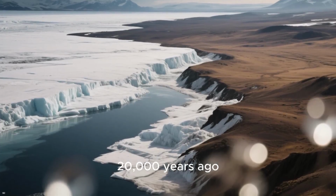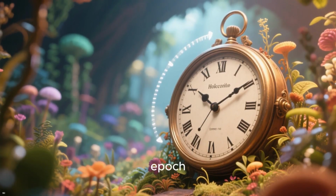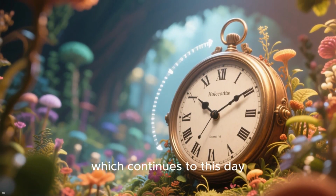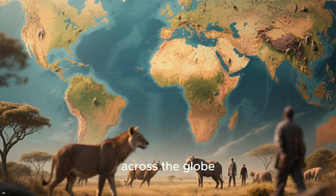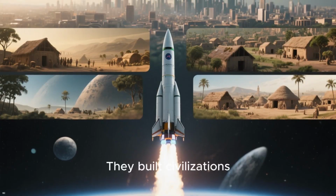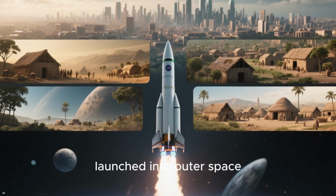20,000 years ago, the last ice age came to an end. It was the beginning of the Holocene epoch, which continues to this day. Many large mammals went extinct, but humans continued to spread across the globe. They built civilizations, developed agriculture, and eventually launched into outer space.